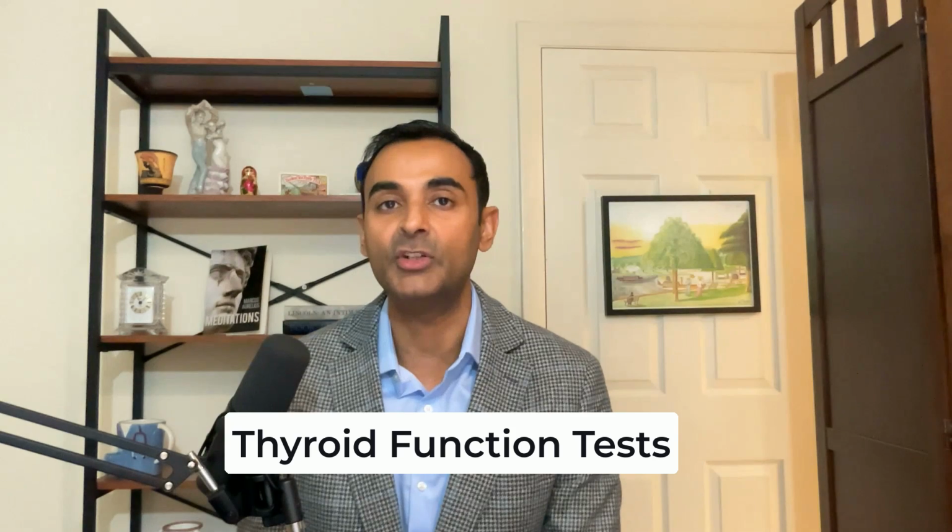Number five, thyroid function. Often this is checked routinely in people who are not feeling good, but both low thyroid and high thyroid function can lead to people not feeling good and having low energy levels, usually more associated with low thyroid function. And typically the first test that we get is a test called TSH, thyroid stimulating hormone.